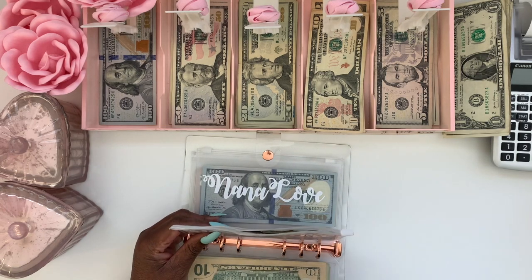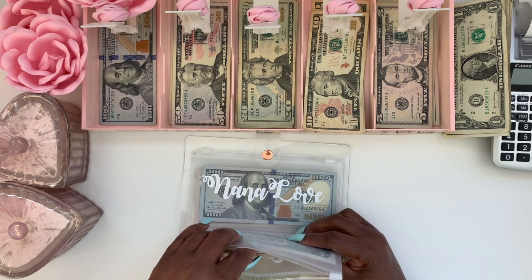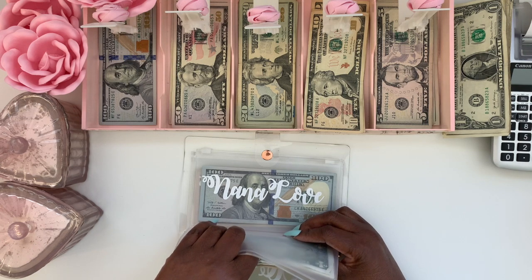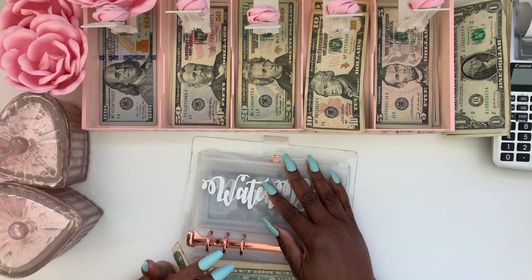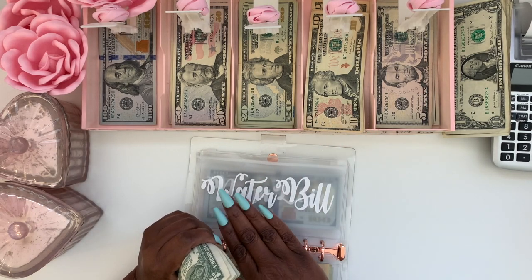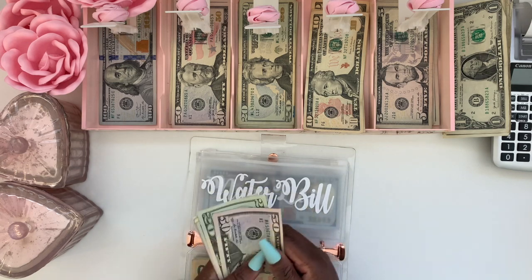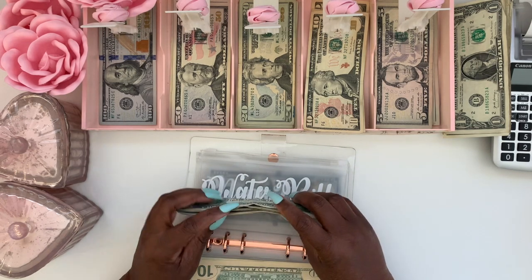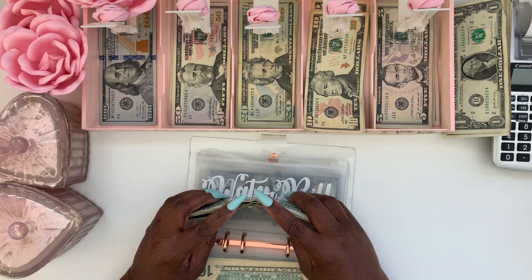Okay, the water bill. Now the water bill, I need a little explanation on that. I thought originally that the water bill was due the same time as the sewer bill, and they are a month different, but they are quarterly bills. So because I listened to Cassie J Budgets, I said, you know what, I'm gonna go ahead and pay this bill off for the year, which is the same thing with the sewer. So I had $80 in here. And then I found out that the total for that bill for the year is $170, I think.